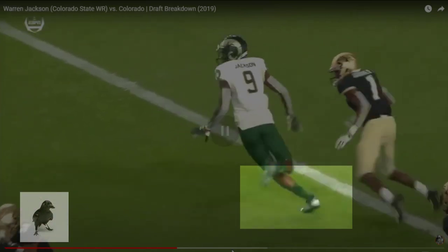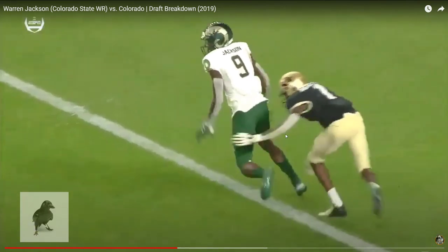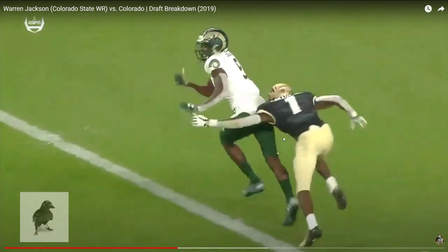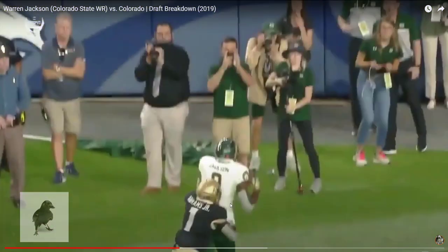Watch the flexion of that outside foot right there. See how he turns it really 90 degrees. So now the toe is pointing to the sideline. That's going to afford him a flatter break that maintains that separation. And the defender really is not able to keep up with that type of an angle. And that makes all the difference.